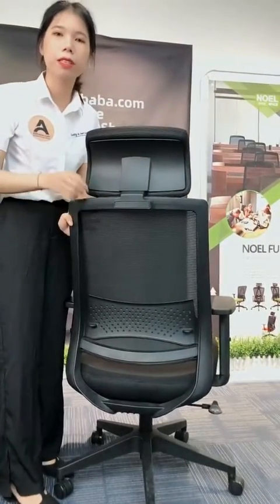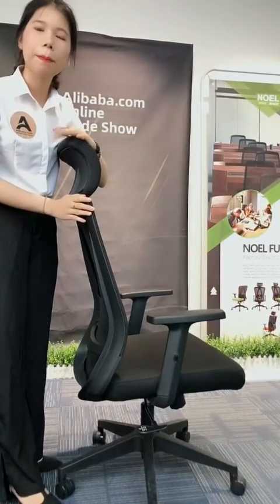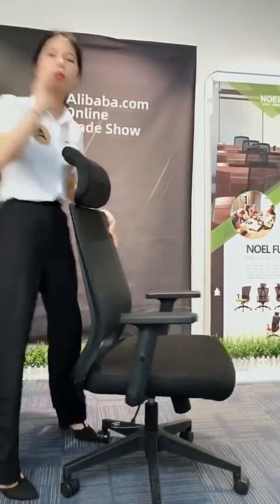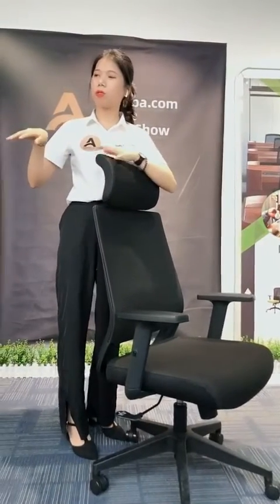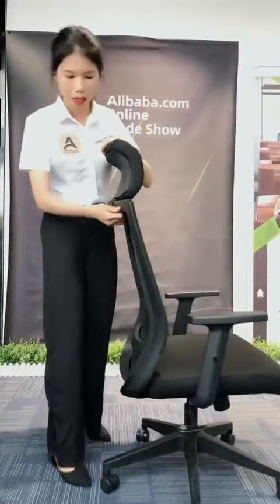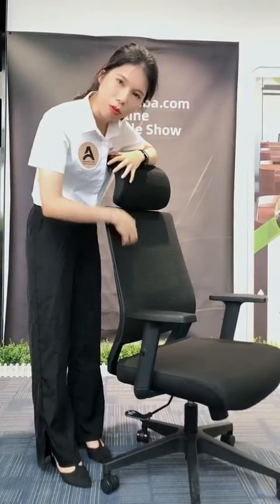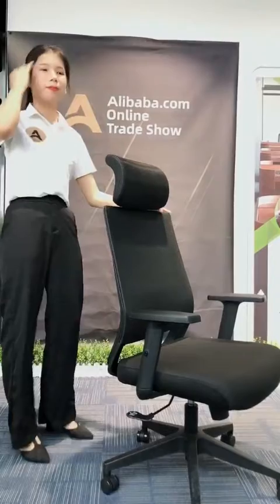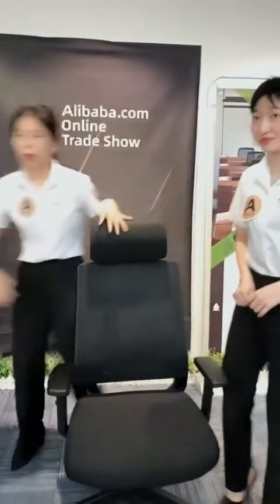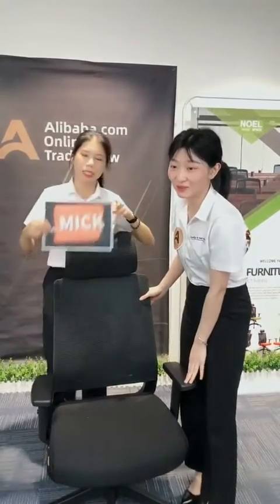You can see this back frame material is nylon, and it is stronger than PP, because in the market most chairs use PP with fiber. And in these chairs the back frame material is nylon. You can see the edge finish is very nice, and the mesh is also very beautiful. Yes, okay, this is the chair model name. Mick. M-I-C-K, Mick.